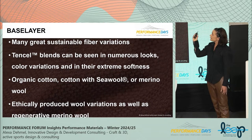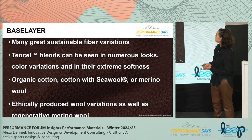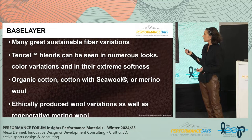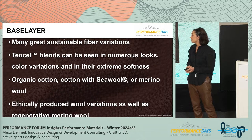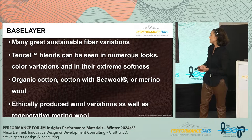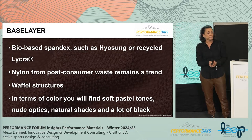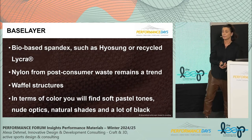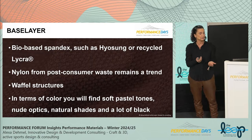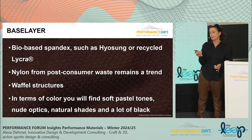So we have many great sustainable fiber variations in base layer this year. So tensile blends can be seen in numerous looks, color variation, and their extreme softness. We have organic cotton, or cotton with sea wool, or merino wool. And we have ethically produced wool variations as well as regenerative merino wool. You will find bio-based spandex such as hyosung or recycled lycra, nylon from post-consumer waste remains a trend, and waffle structures, as well as in terms of color, you will find some soft pastels, tones, nude optics, natural shades, and a lot of black.